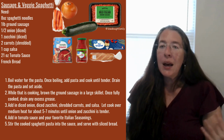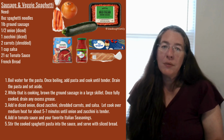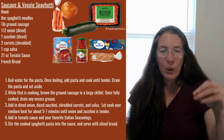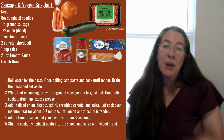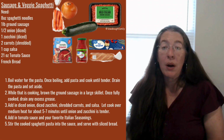And then, like I said, I really love this bread, but I also really love to have bread when I have pasta. I'm probably not the only one that likes to scrape the plate. So we're going to do that. And what's nice about this, you don't necessarily have to have veggies on the side because it's more of like a one pot.